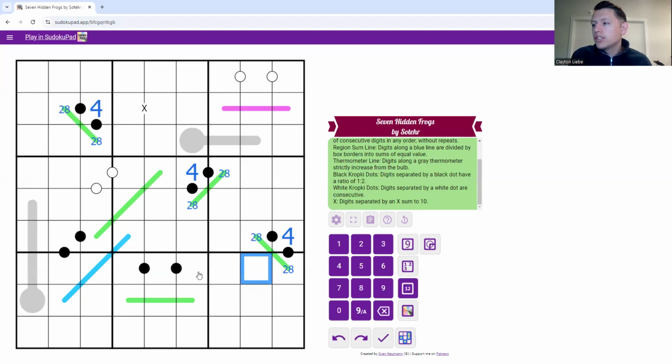Well, we know this one is from 1, 2, 4, and 8, with the central digit not being 1 or 8. We also know this one's not 4 because of this. So this is either 1, 2, 8, 2, 4, 8, 8, 4, 2, 1. This can't be a 1 anymore because this can't be 1, 2, 4.